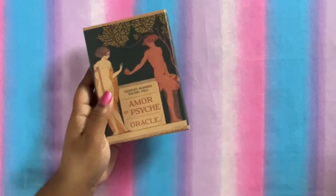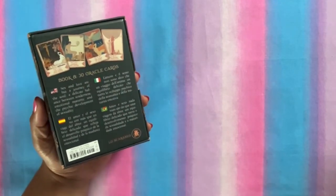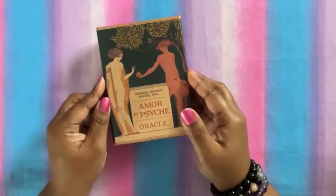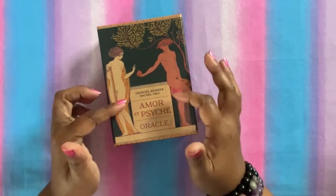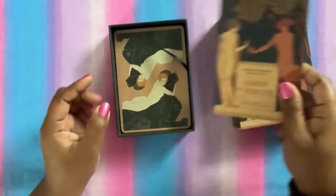And the next one up actually is also in a linen box. And these might be my only two. Yes, I think these are the only two with linen boxes. This one is 30 cards. So we jumped up. We went from 23 to 30, right? So that's a big jump. This is the More at Psyche Oracle by George Barbier, who is the artist. They kind of just put his artwork on these cards, but the writer for the guidebook is Rachel Paul, and she's done a great job.